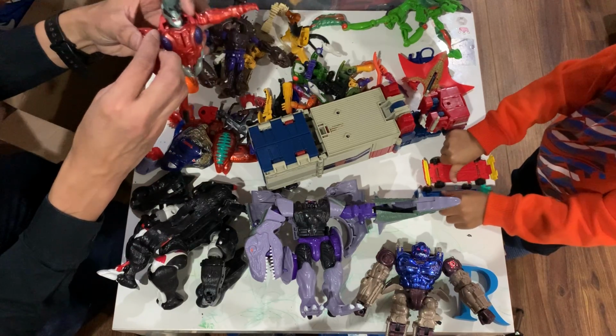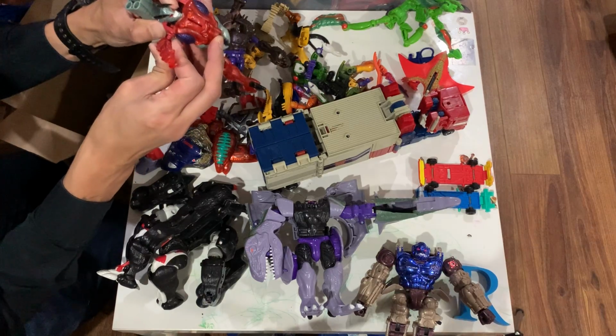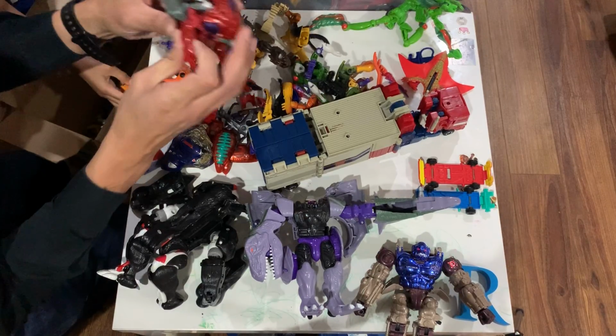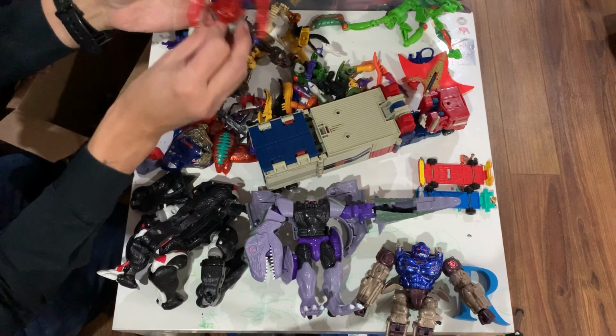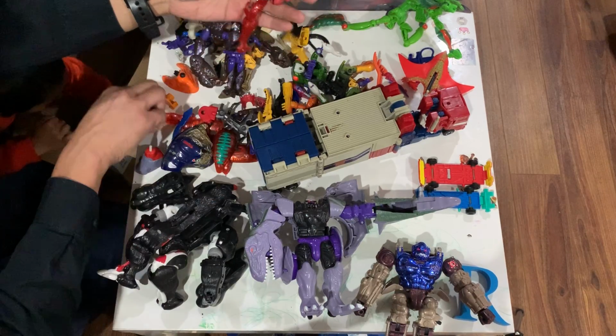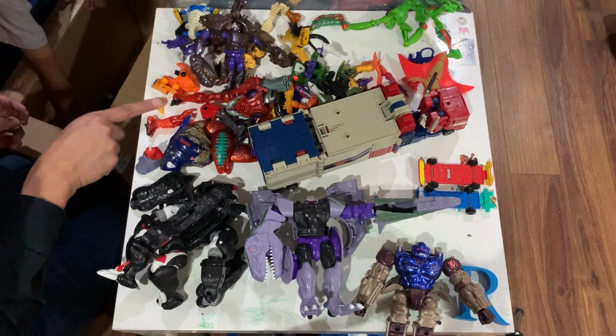Another one of those parts. This looks like a foot. Oh, that's Grapple's foot. Grapple? Yep. Where is Grapple? There is no Grapple here. Oh, now he's just missing a thigh, this guy. What is that? Oh, somebody's foot.